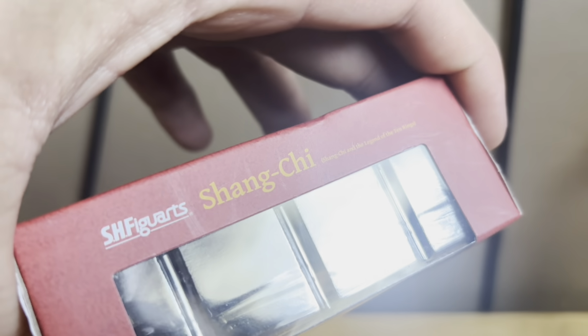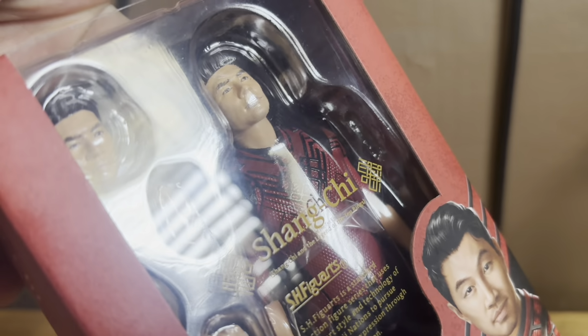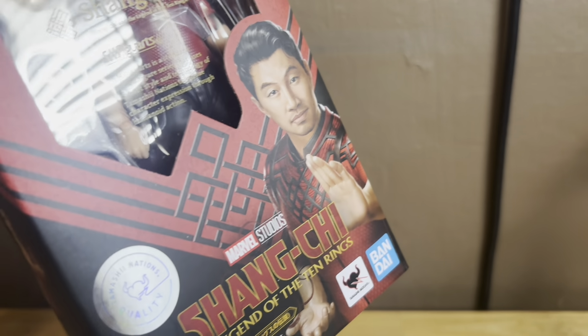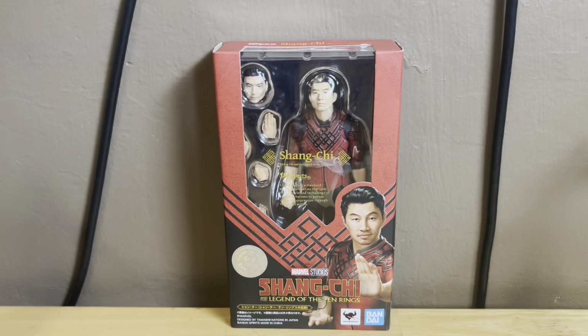And then there's the figure, looking pretty dope. Top of the S.H.Figuarts Shang-Chi packaging, looking pretty dope again. Yeah, let's get this guy out of the packaging and take a look at him.